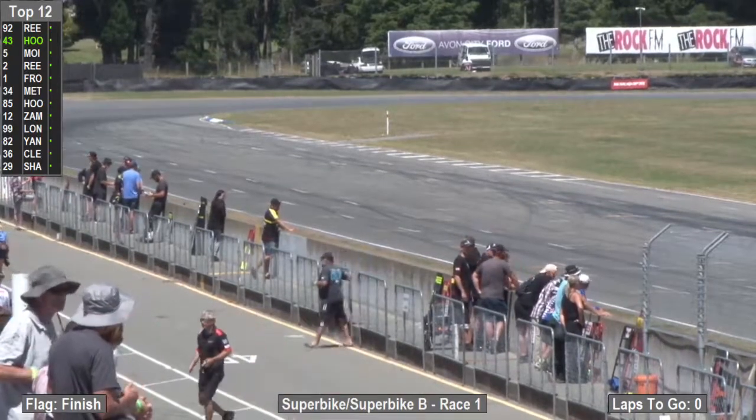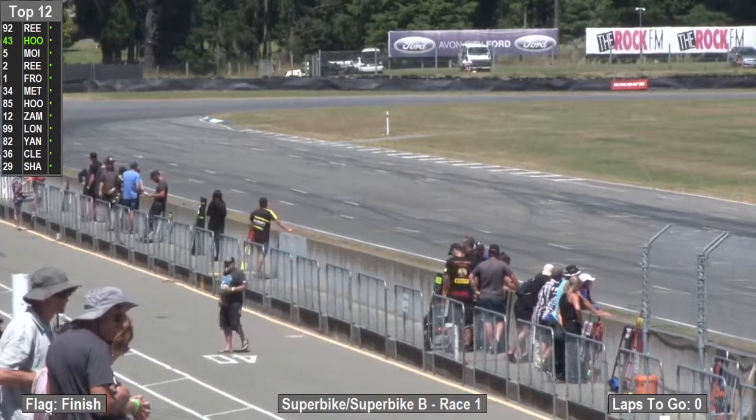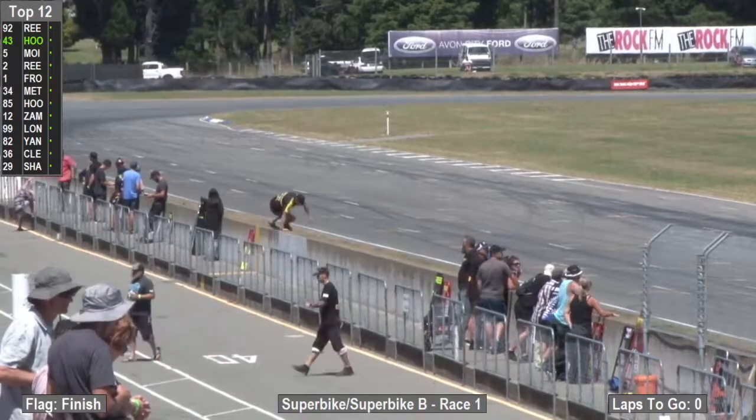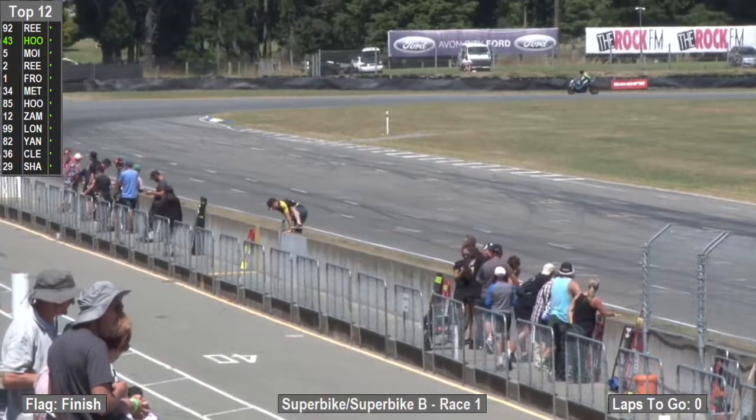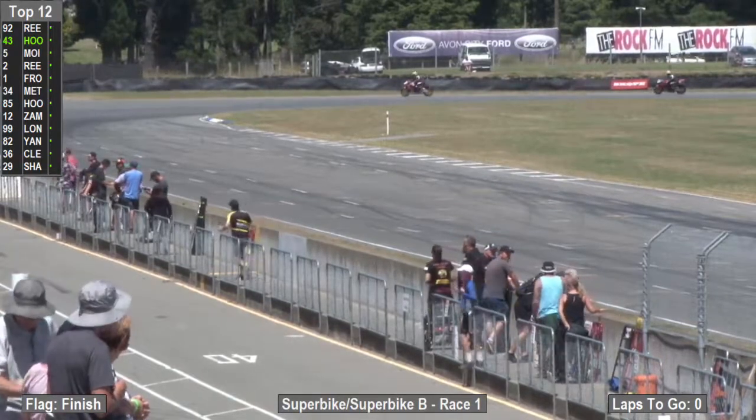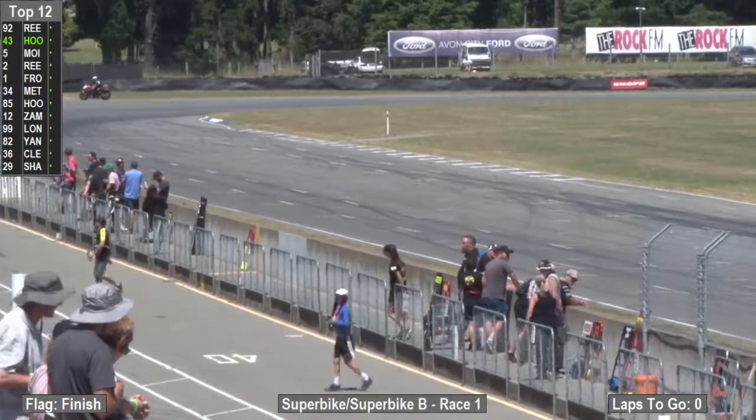So great to see as our field crosses the line. I think the next one across the line has a unique sound. I think it's the Aprilia. Dave, yeah, I think, is it Dave on that Aprilia? Maybe. I'm not sure of the number on that bike.